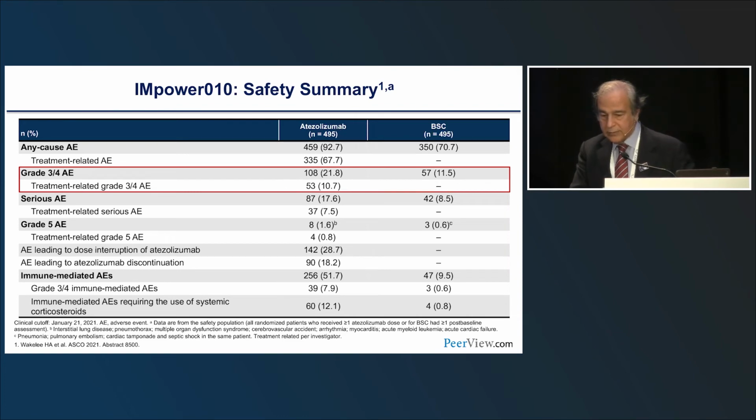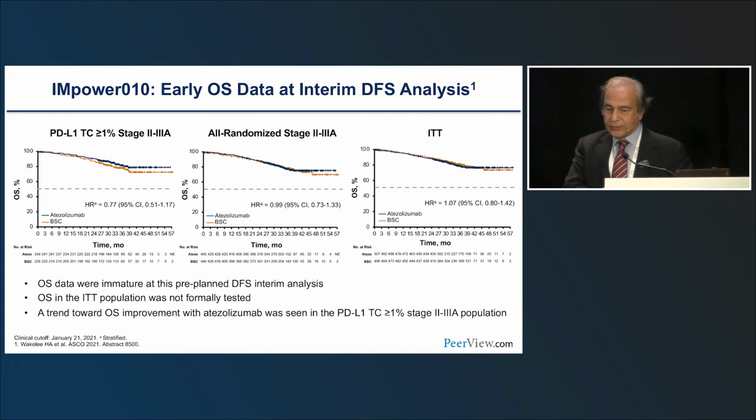And I have 2 minutes. Okay, so let's jump over this. Okay, so the overall survival data still have not matured, and probably will mature later this year.